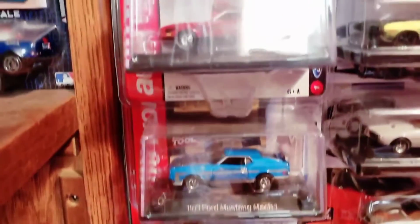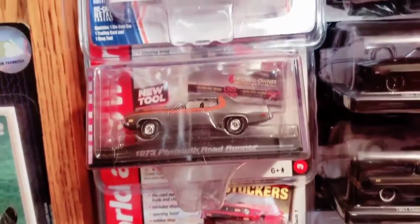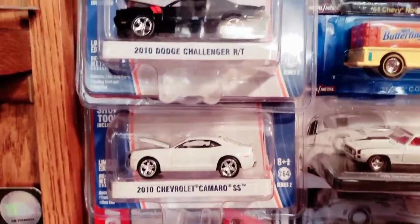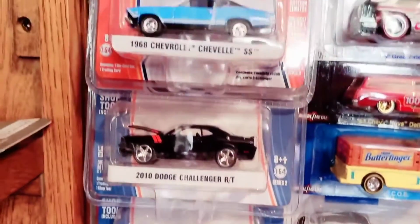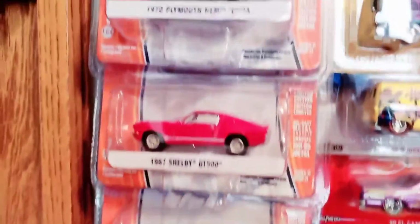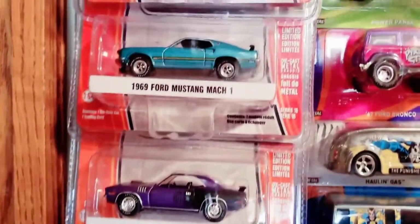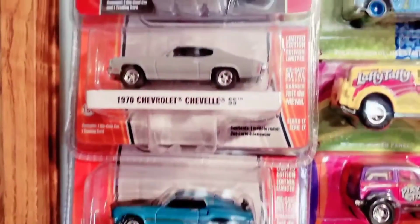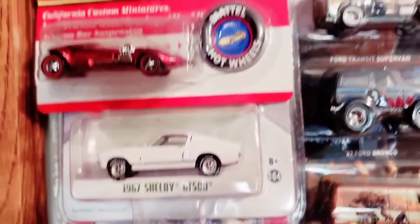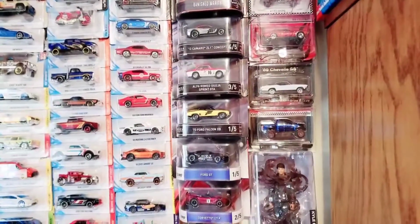A few Mustangs you see. Plymouth Roadrunner. And now with this Camaro, we're into Greenlight Machines. Some Cudas, another Mustang there. A Chevelle. And cap it off on top with a couple of Hot Wheels from the Classic series.